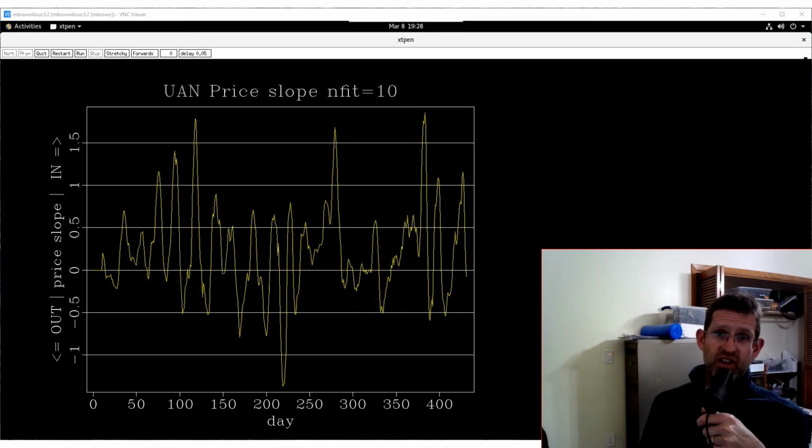If you recall my previous video on price slope, what I do is I basically fit a straight line to the previous, in this case, 10 days of price data. And I plot the slope of that straight line here. It's an oscillator. It just tells us the short-term direction of the stock. What is the stock doing over the last 10 days in the aggregate? Is the stock going up or is the stock going down? So you notice that the price slope of UAN has just as of today gone negative. So I'm going to sell the stock because this is the criteria I'm using.